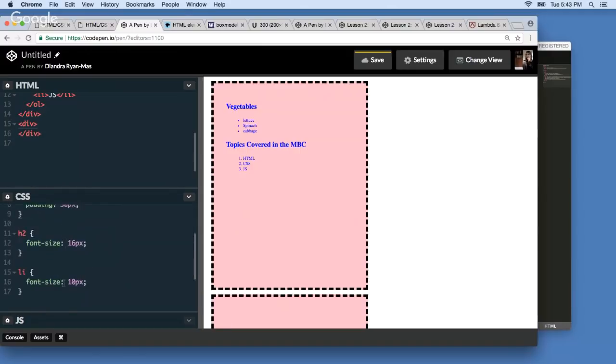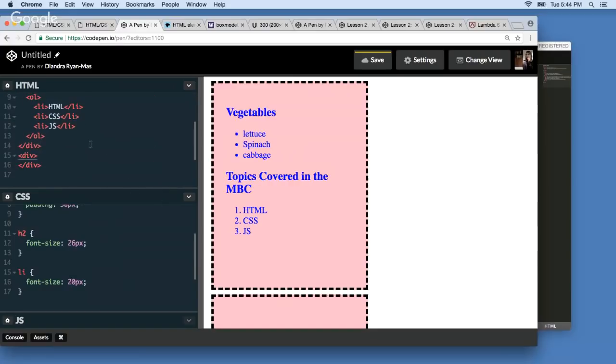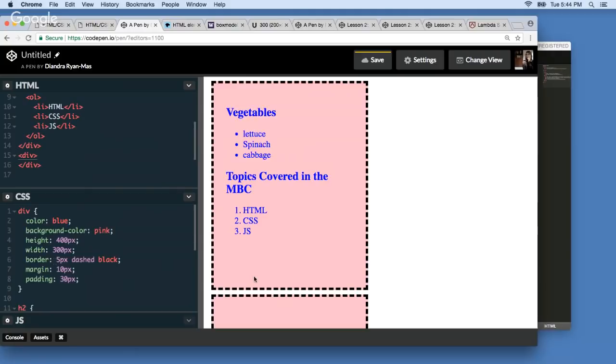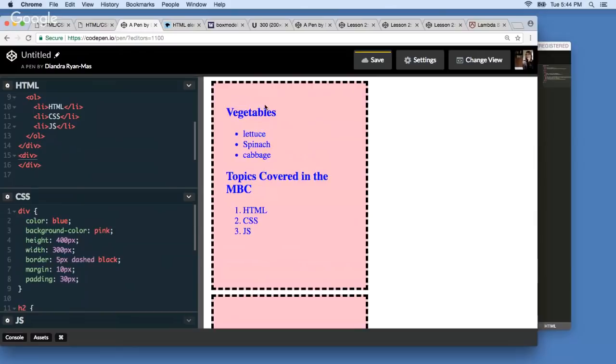And let me actually change these font sizes a little bit, because I think it might be quite difficult to read what's on the page. All right. So let's go back up here. So notice that my styles for the divs applied to both divs. And now any div I create is going to have a pink background, this border, and blue text. But maybe I don't want this to apply to every div. Maybe I just wanted it to apply to one specific div.